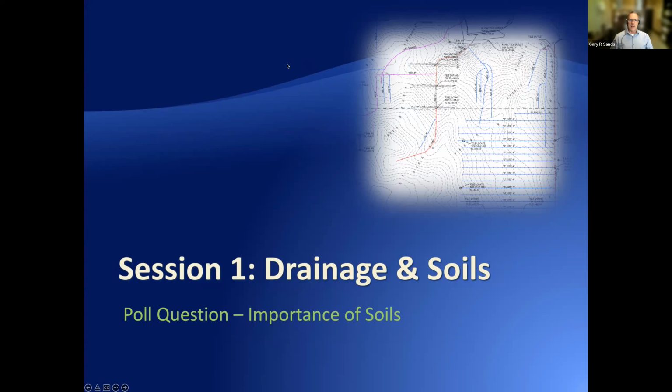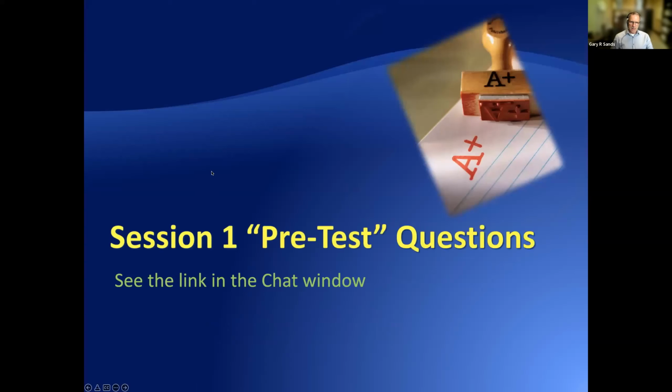Keegan. And the other thing we're going to do, and Keegan mentioned this, is as we get into each session, we're going to start with just a handful of pretest questions. Again, we're interested in knowing what knowledge you come into this with, and we'll have a post test at the end of the day to hopefully measure some learning that's taken place throughout the day. Keegan has posted a link to these questions in the chat. So if you look at the chat window, click on that link and take just a couple of minutes to answer those questions before we dive in.